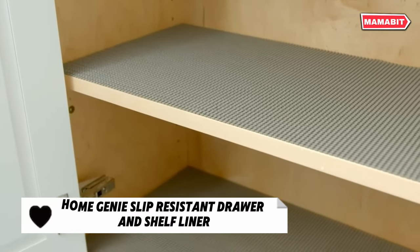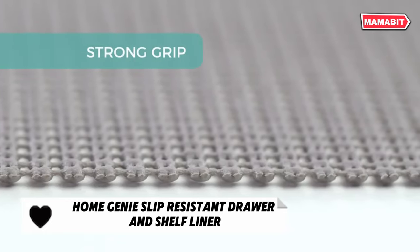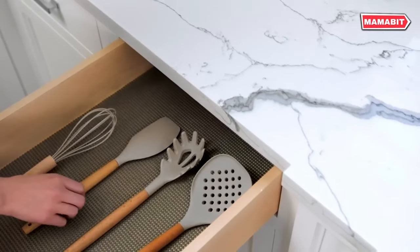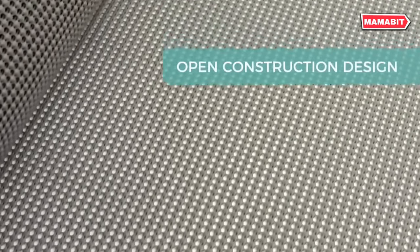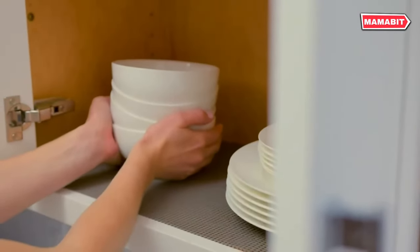Discover the Home Genie slip-resistant drawer and shelf liner, your solution for organized, protected surfaces. This non-adhesive liner features an incredibly strong grip, keeping items in place without slipping or sliding. Say goodbye to messy drawers and shelves. Protect your surfaces from everyday wear and tear.